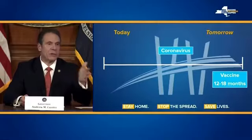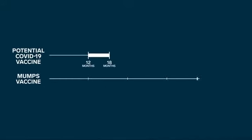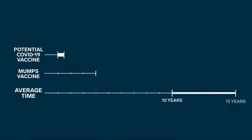When do we have a vaccine? 12 to 18 months. We're 12 to 18 months away from this going away. But here's a comparison. The fastest vaccine we previously developed was for mumps, and that took 4 years to develop. And typically it takes 10 to 15 years to develop a vaccine, so 12 to 18 months would be record-breaking.